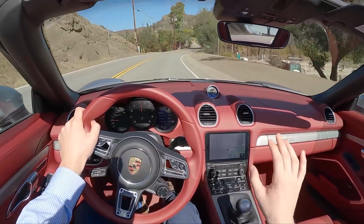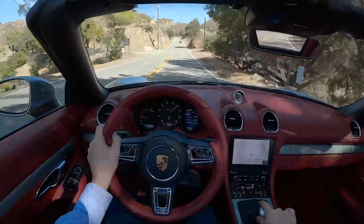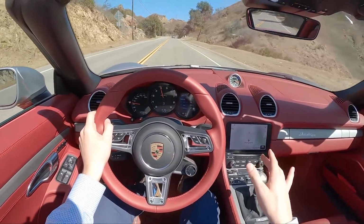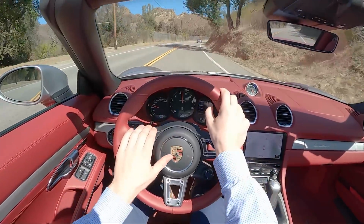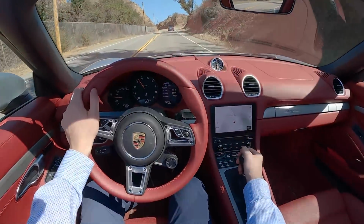Regardless of which route you take for your 718, you're getting one of the most satisfying driving experiences available on the new car market today. So it's essentially just pick your flavor and have a blast.